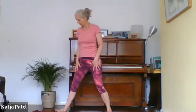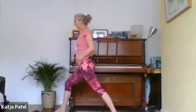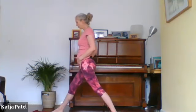Over to the left. First rotating out, left foot over the heel, and then right foot over the ball of the foot. So your gait is an easy squaring of the hips, space between the feet. The back leg feels comfortable throughout. And then bend the front knee and straighten.